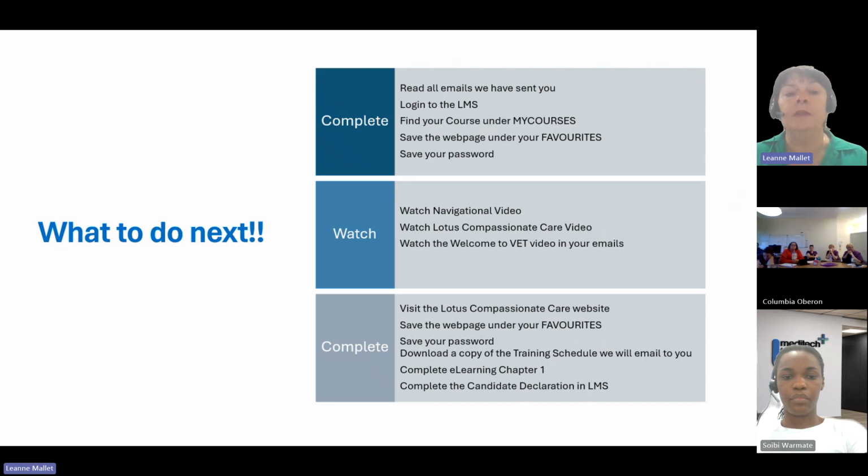Step 1. Step 2, watch all of those navigational videos. Before you do anything, after you've logged in, watch the videos, write some notes. How do I do what? And it will show you how to move around and navigate the system.